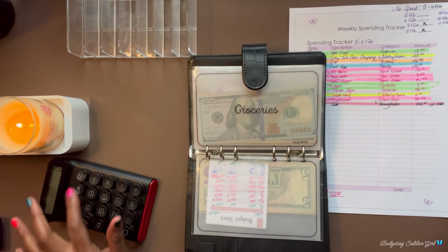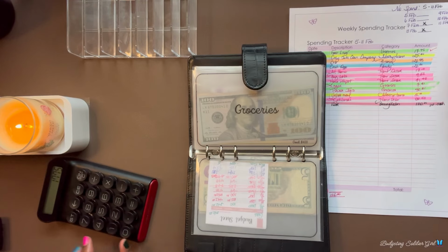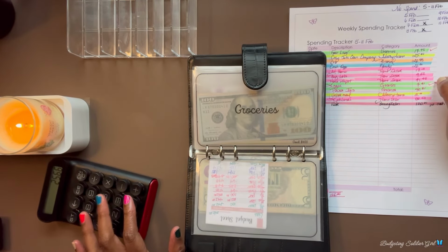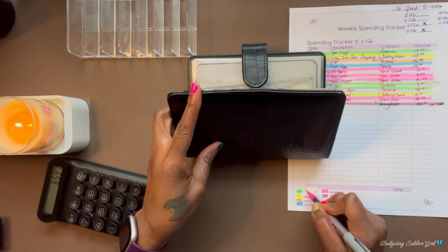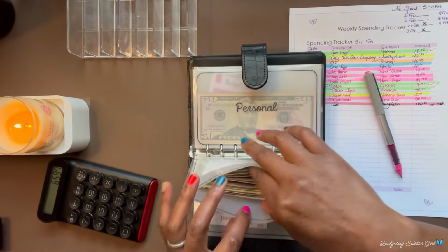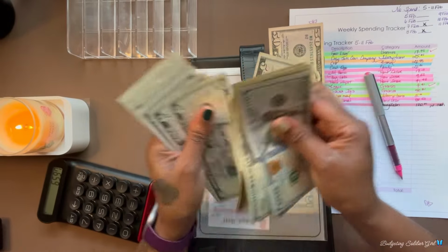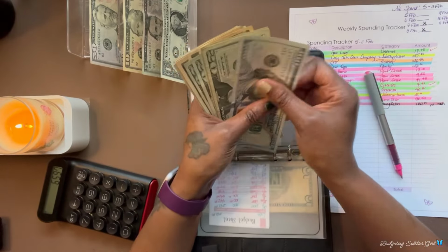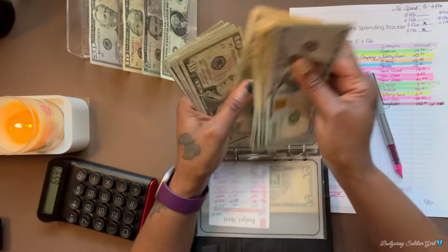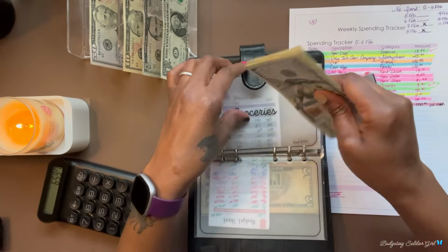Groceries, I went to Food Lion and I spent $17.75. Kroger's, $7.91. Trader Joe's, $40.31. And that is a total of $65.97. And I am going to round that up to $66. And I have $295 remaining in groceries.